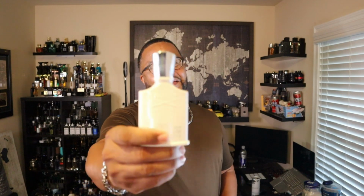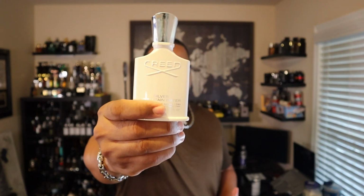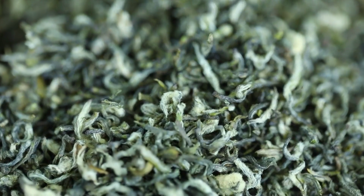Okay, so today we're dealing with fragrances that have prominent tea notes in them. And the most prominent fragrance with a tea note comes from the house of Creed. Spoke about it in my last video. It's Silver Mountain Water. Silver Mountain Water is a fantastic tea fragrance. Citrus, woody, powdery, musky, a little floral. It has a bunch of components in it that really make this stand out in a great way.